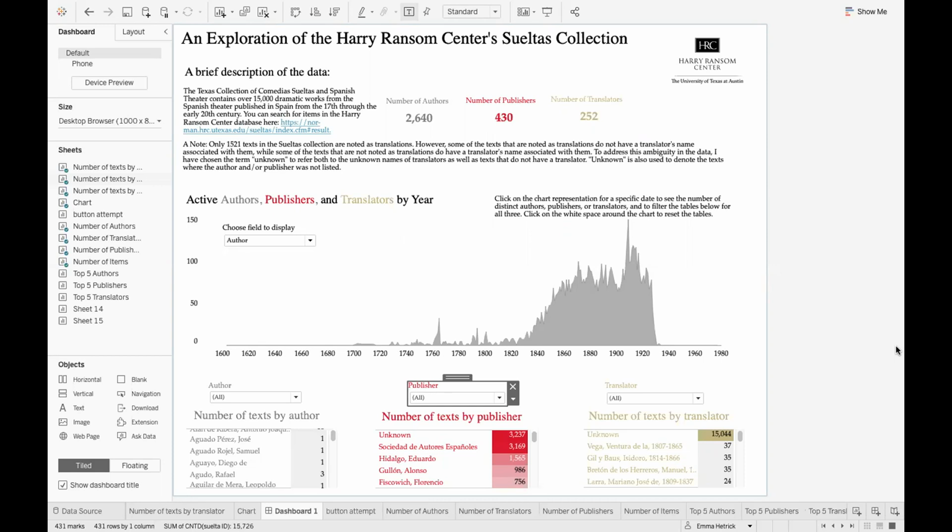I will describe the elements of my dashboard moving from top to bottom, although this is not the only way someone could interact with the dashboard. There are 3 levels to the data: collection, field, and text. Moving from collection level information to item level information.